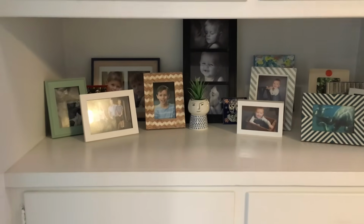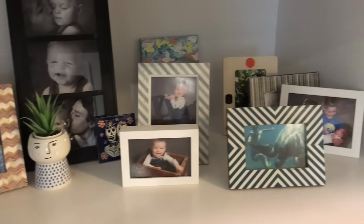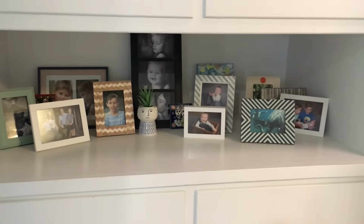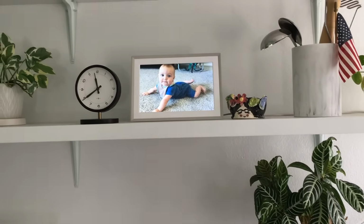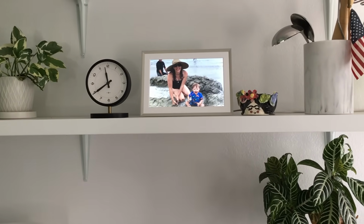Picture frames. I had so many picture frames and that caused a lot of clutter in my home and a lot of stress trying to keep them clean and dusted and all of that. I now have an Aura frame, which I can link down below, and it's just a digital frame so all my photos can go on there. I'm constantly seeing new photos, and I was able to declutter all the picture frames that were scattered all around my house.